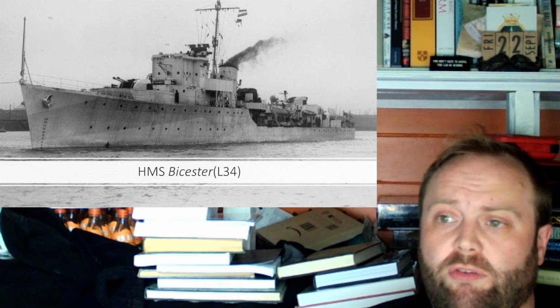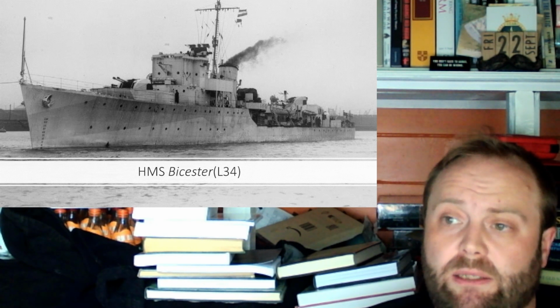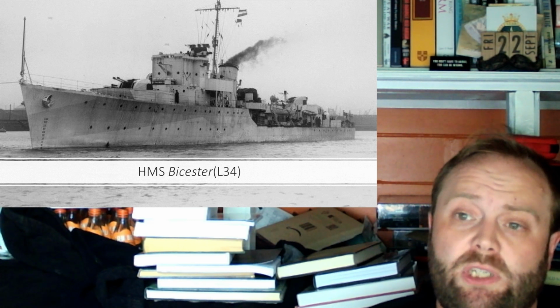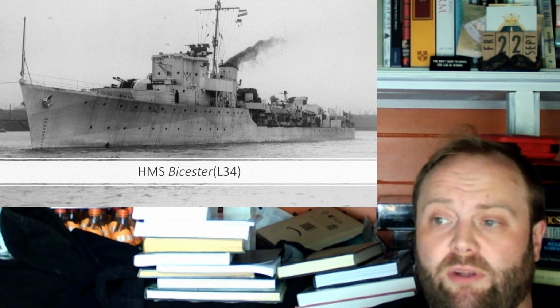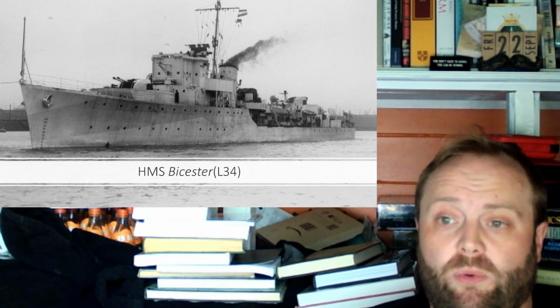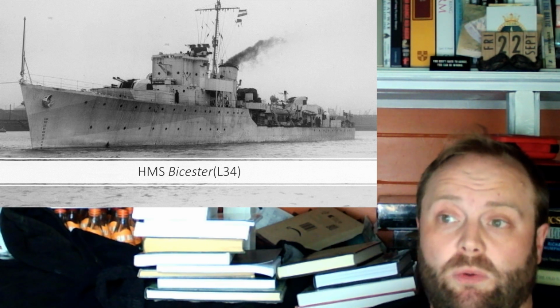Then she takes part in Operation Pedestal. She is on non-stop operations. This is why she has North Africa, Malta convoys, Mediterranean, South France, Adriatic and Aegean as her honours and awards. She is a war dog.